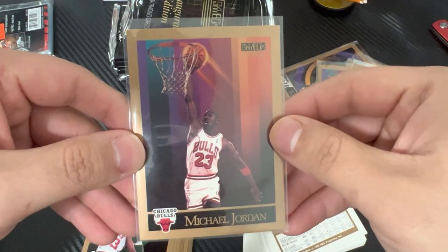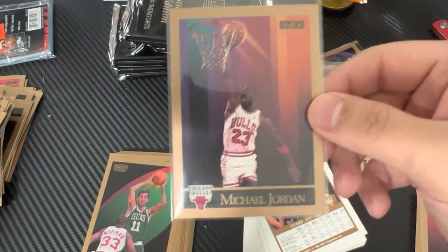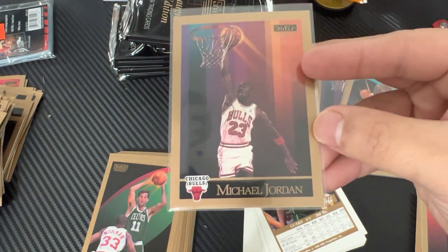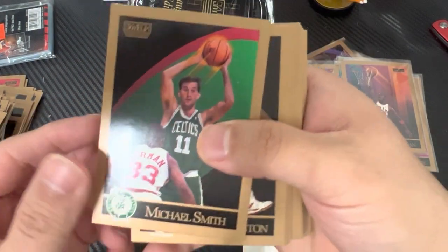Now, this one I would definitely send in, one of the two I would get sent to PSA 10. I mean, Beckett, I'm sorry. I'm going to Beckett. I would probably send this one in. It looks like it would be a perfect 10, hopefully. PSA 10 would be worth like 130 bucks.